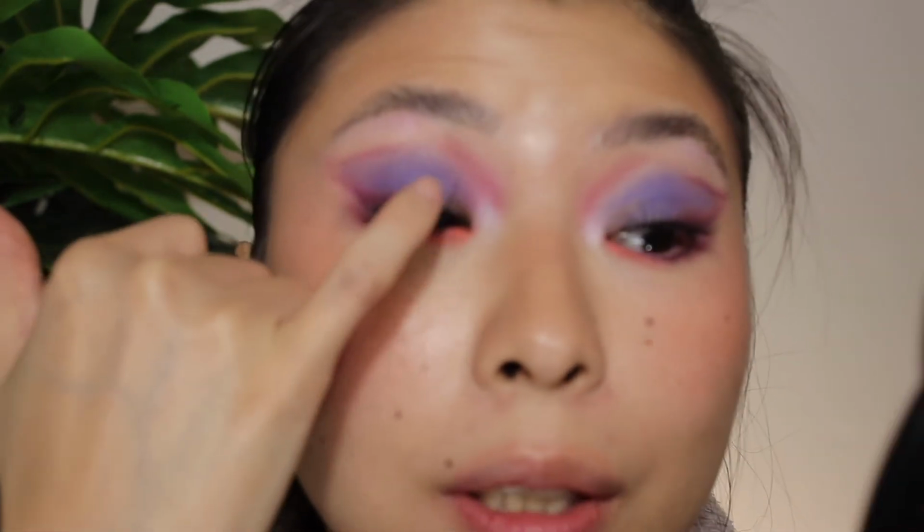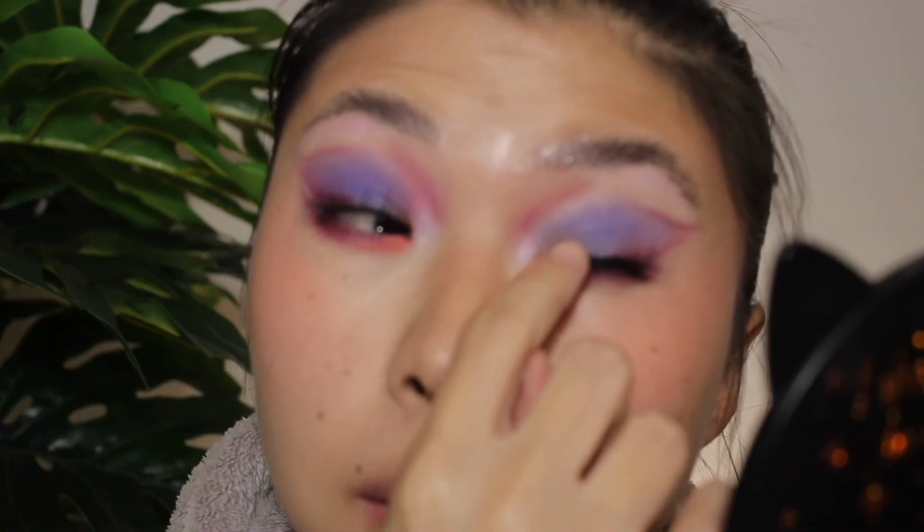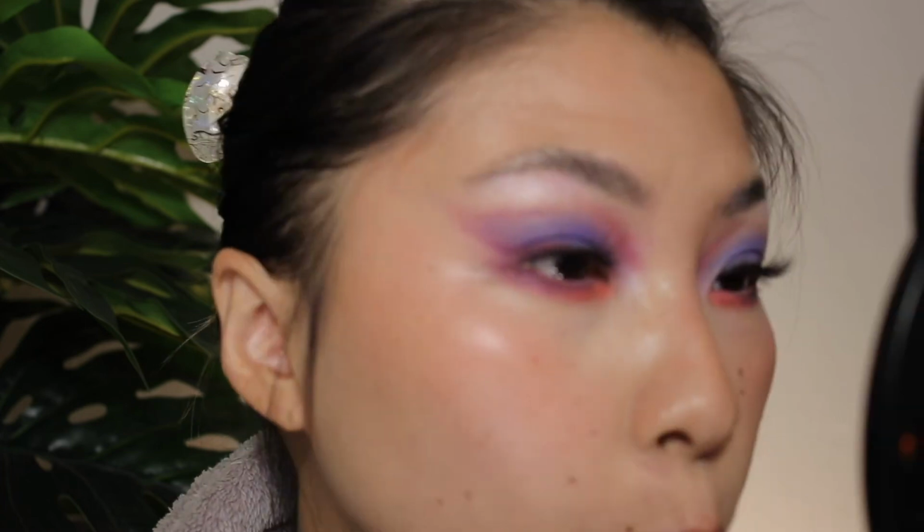I'm pretty amazed that my eyeshadow is still on, even though there are some creases. 12 hours, I'm not mad at the fact that there are some creases on the eyeshadow. The rest of the color pretty much stayed. So that is kind of cool.